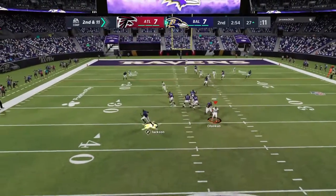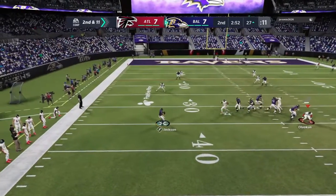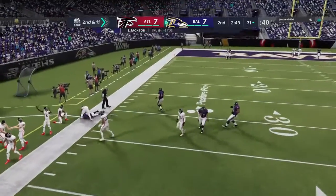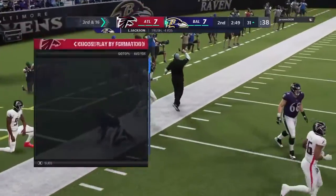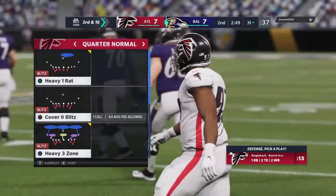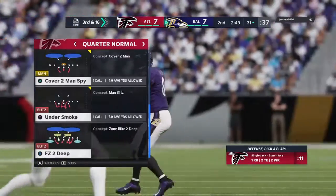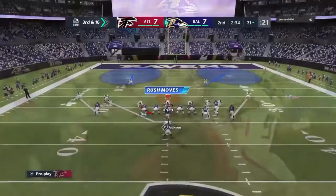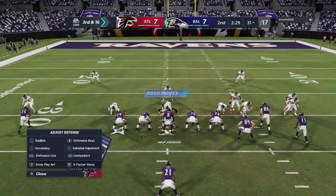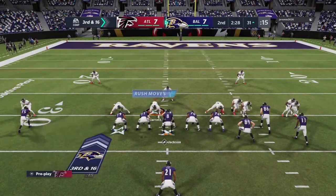Here's Jackson, being chased out left. Under pressure again, and down he goes again. And sack. Okay, was it a breakdown in protection? Did the running back not pick him up? What does it really matter? Sometimes it's just a great play made by the defense. Big-time sack. Now after that sack, it's 3rd and long for Jackson and the Ravens.